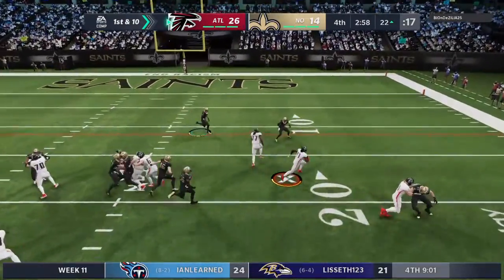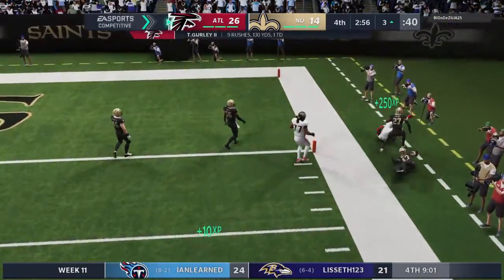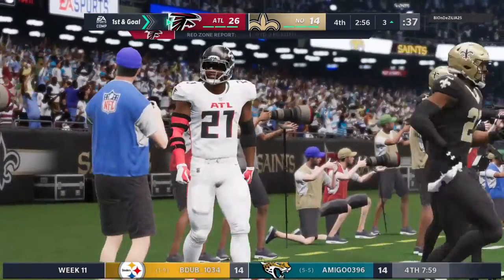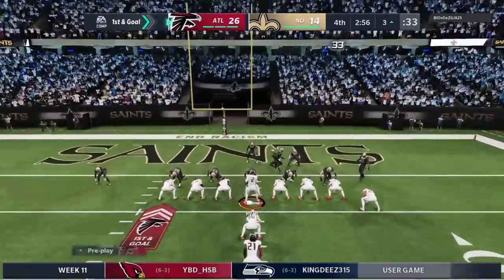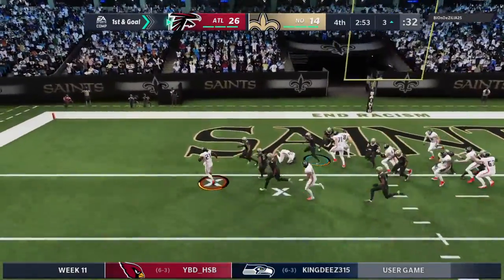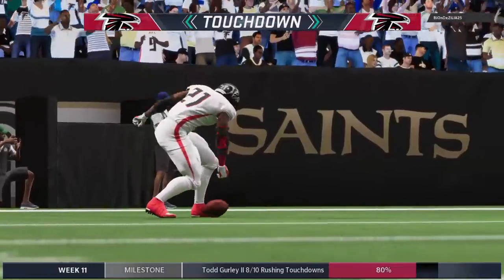They'll try and run some clock here as they keep it on the ground. He's got the first down inside the 10. And out of bounds all the way down at the 3. That good for 19 and a first down. It looks like a jumbo set with 3 tight ends here for first and goal. On first and goal, Gurley. And he gets in. Touchdown Atlanta.